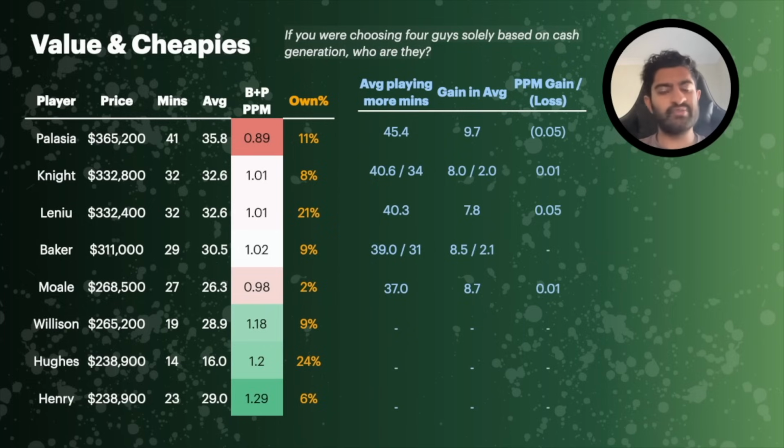Davey Moale, who was a very popular cheapie at the beginning of last season, still comes in at 268k, which is a fairly cheap amount. Now again, if the minutes are there, if he gets some extra minutes above the 27 that he got last season, his average went up to 37, so that's an 8.7 gain in average.